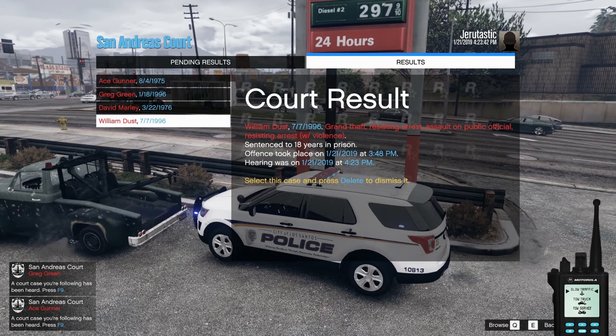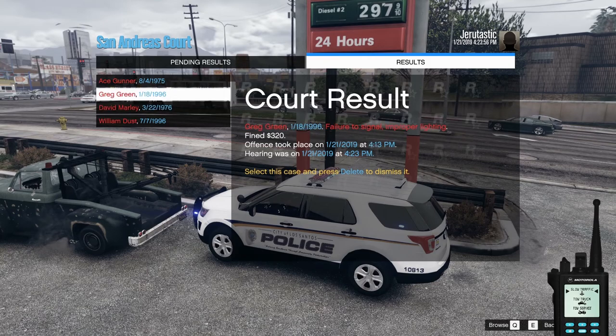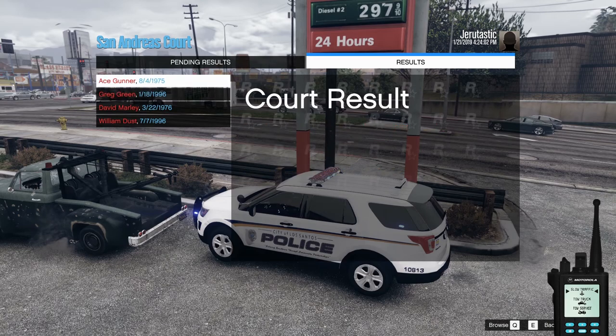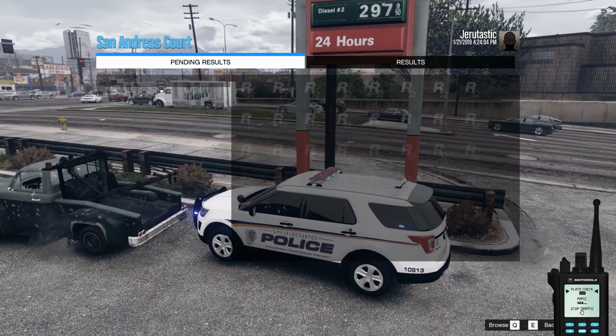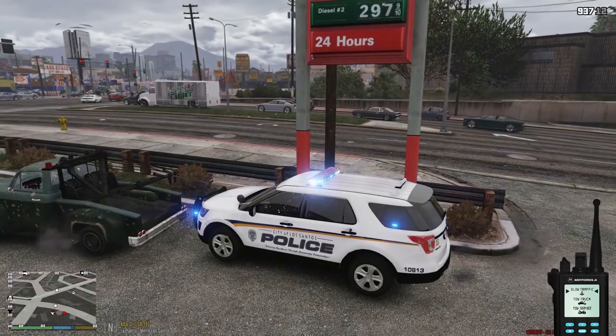Okay, let's start off with William Dust. He got Grand Theft Auto, assault on a public official, resisting arrest with violence. That got him 18 years. Man, I didn't think it would get that much. David Marley, for the situation that he was in, being a passenger in that car, got 1 year in prison. Greg Green got fined $320. Okay, and this guy, I don't know why his court is maybe still pending. Well, it shouldn't be, because we hurried it up, but oh, I know why.